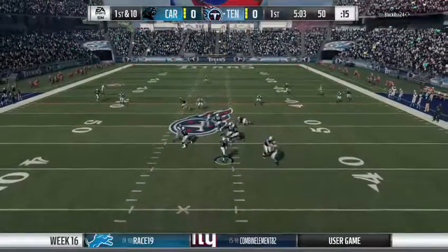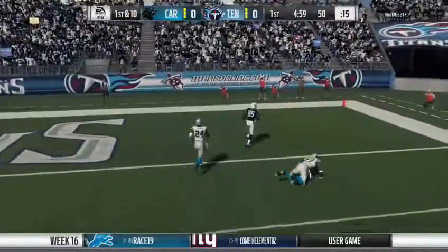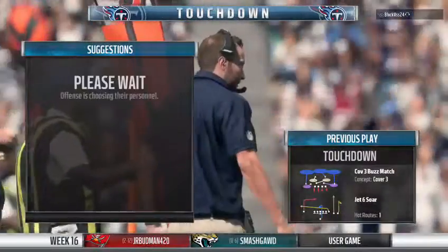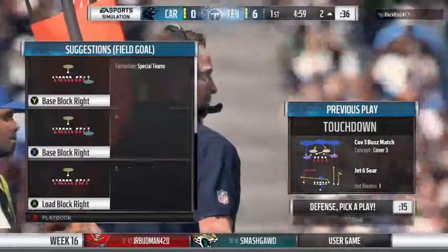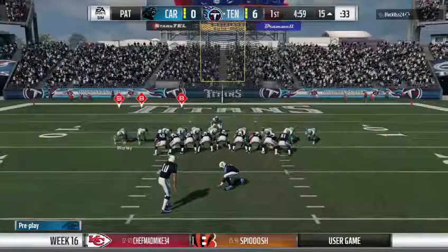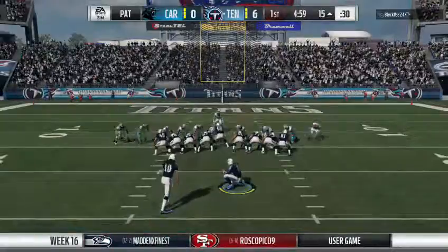From midfield now, Boykin. He's going to go for a big play downfield. A swing pass caught. Touchdown, Titans. A big play there. His 11th touchdown of the year. And the Titans have taken a first-quarter lead. Not a bad way to start it.